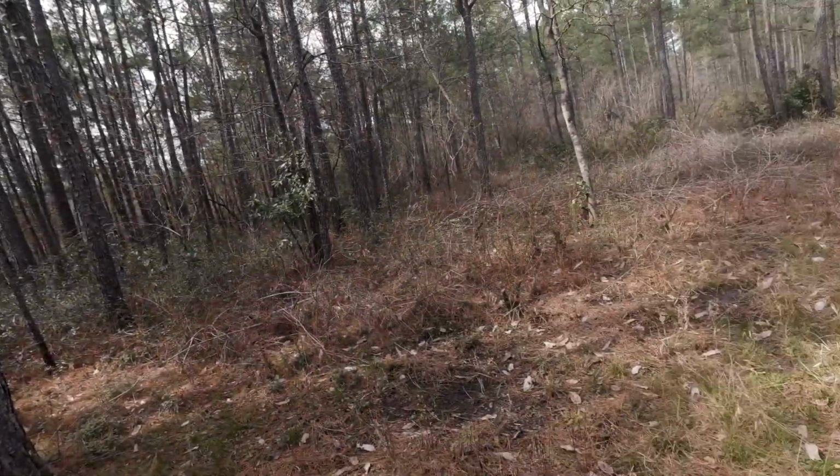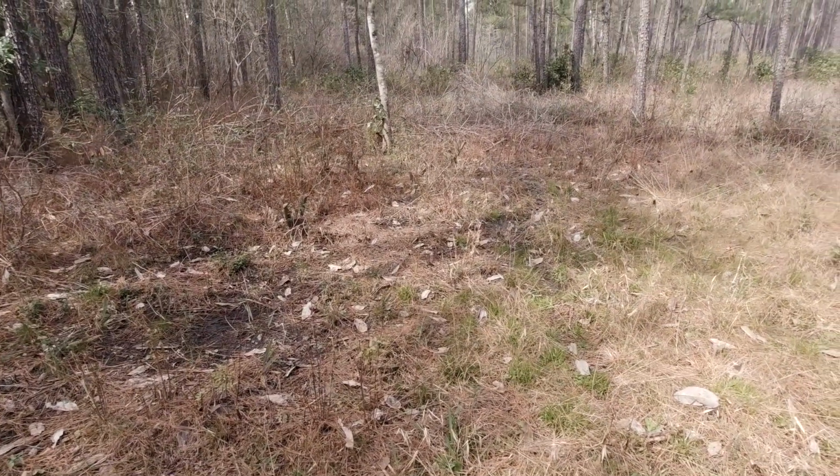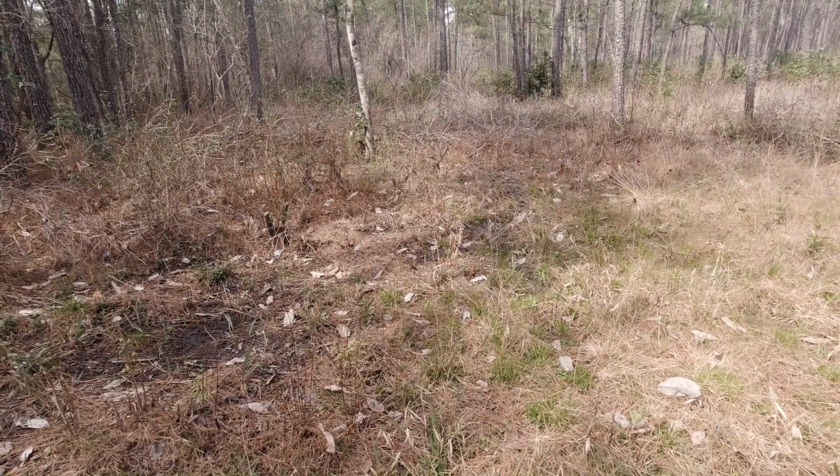There are sundew plants right over there. Of course, they're not red. They're curled up. You barely see that their leaves have curled up. They've got something in their grasp, and that's why they've curled up around it.